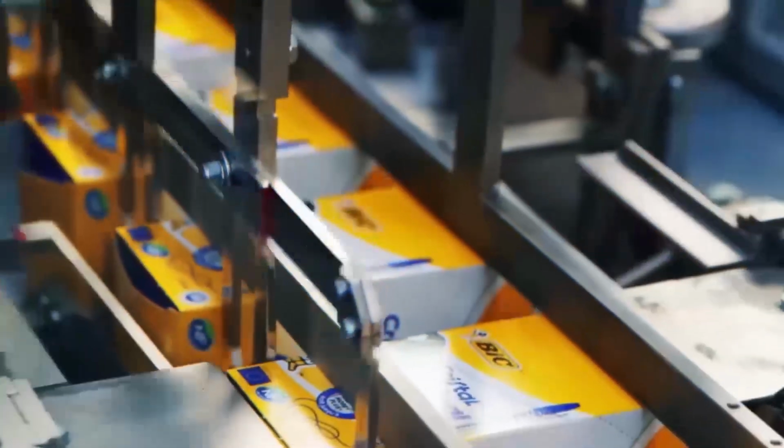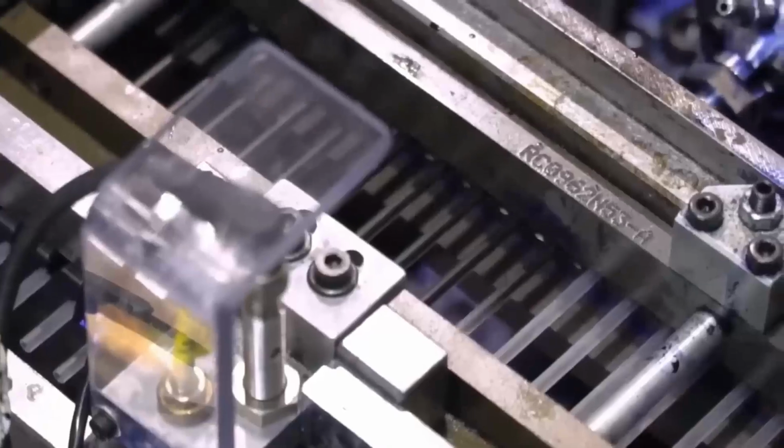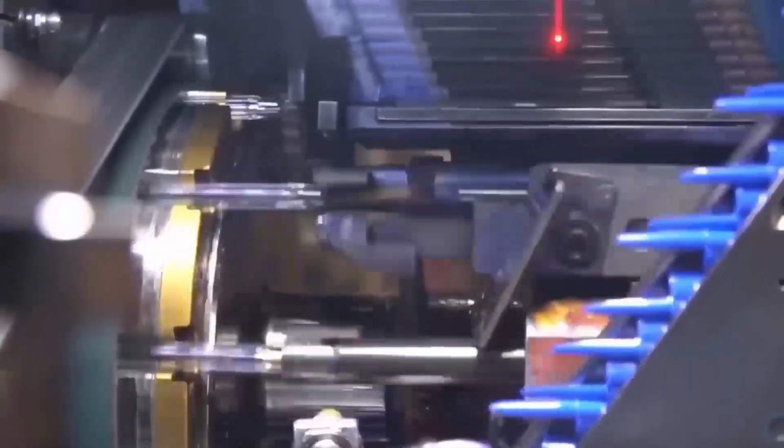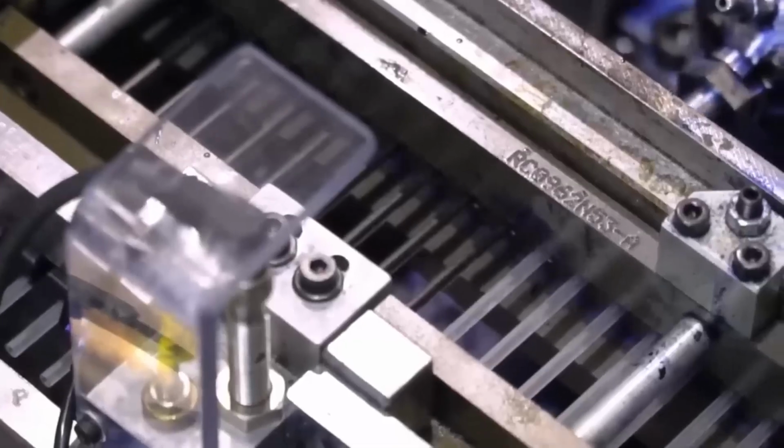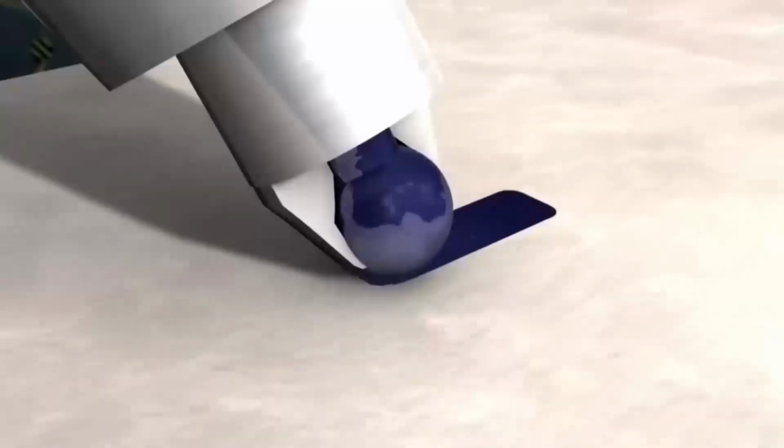Thanks to its low cost and high quality, the fame of this pen quickly spread worldwide. So much so that today, the company has approximately 25 factories worldwide, where billions of pens are produced each year.